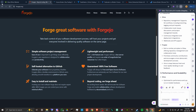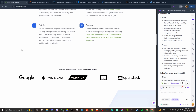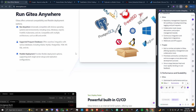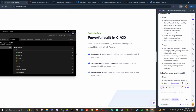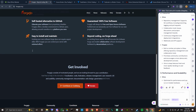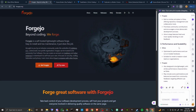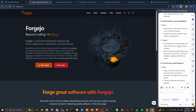Gitea is focused on repository management. It supports Git workflows, including branching, tagging, and pull requests, and has collaboration tools for issues, discussions, and project management boards. It has continuous integration and deployment integration, and webhooks and API support. Forgejo is built on similar principles to Gitea, offering repository management and collaboration tools, and it prioritizes community contributions and encourages a more democratic development process. It aims to keep features fresh and more rapidly iterating on user feedback.